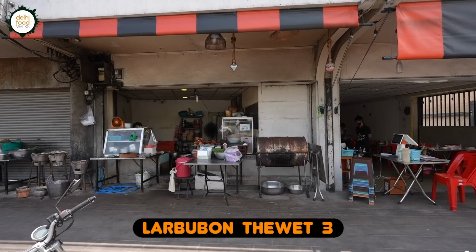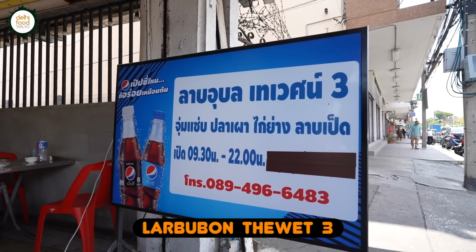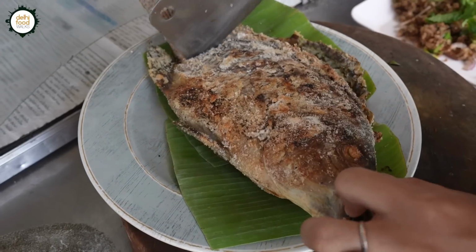This one is going to be our next stop. What we're going to try here is Isan food. Have you heard about that? Yes. Isan. Northeastern Thai food. Because in Thailand we have local cuisines: North, Northeast, Middle, and South. This restaurant's food is from the Northeast. We call it Isan cuisine.